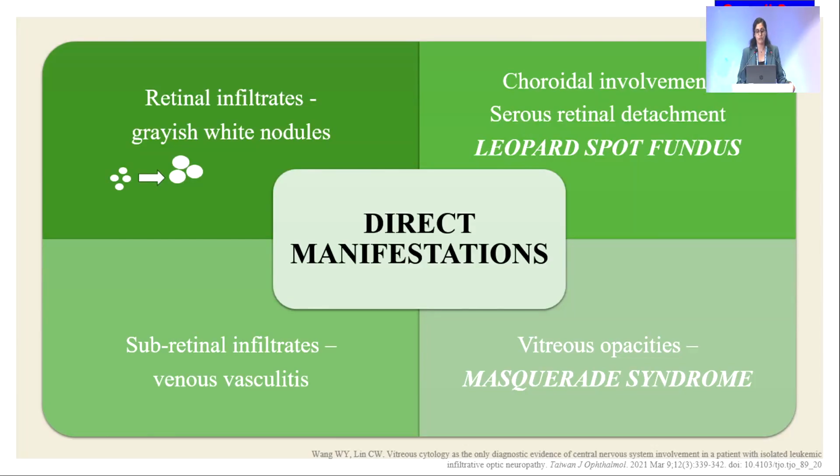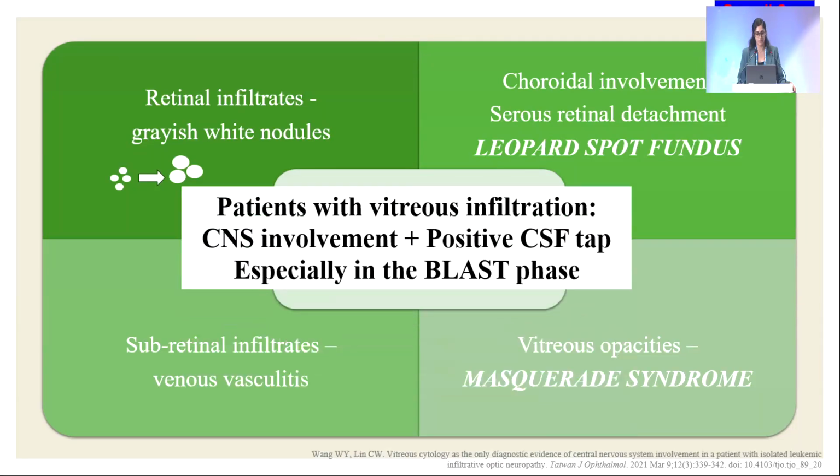Choroidal involvement, which is when there is serous retinal detachment, upon resolution, at the site of detached retina, there can be clumping of RPE, so a very classic leopard spot fundus can be seen. Subretinal infiltrates can also be seen, and vitreous opacity, such as masquerade syndrome, which could present like panuveitis, can also be seen. What is of interest is if the patient has a vitreous infiltration, it is likely that the patient will have a CNS involvement and a positive CSF tap, especially in the blast phase.